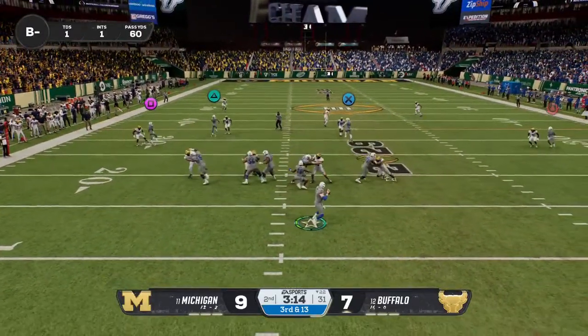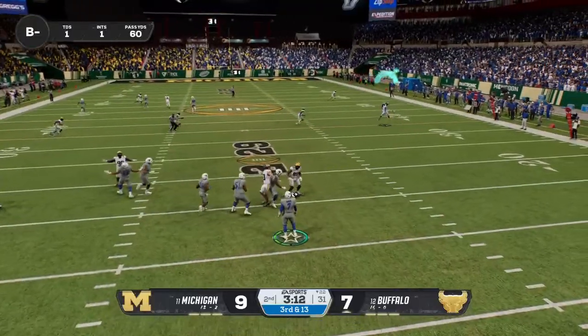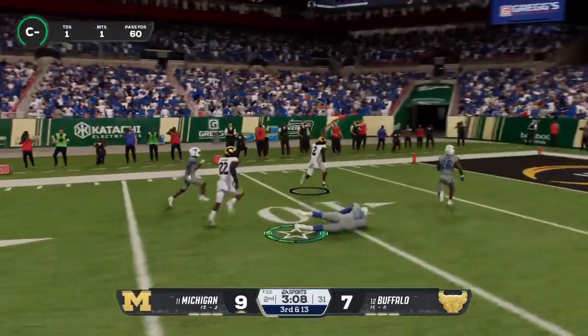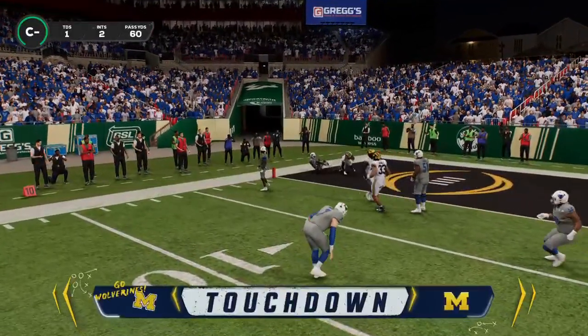Looking to throw it on 3rd and very long. Lets it fly to the wideout. And the pass is intercepted. A takeaway for the defense. He's bringing it back. Touchdown.